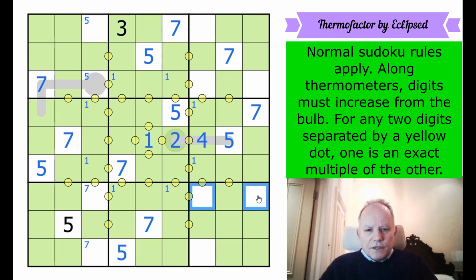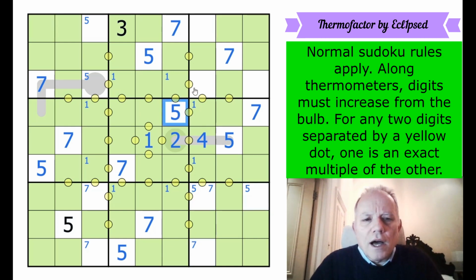5's in one of these two. 7's in one of these two. It's kind of run out of facts. Oh, right. Let's do the 1's. 5 is there. Oh, this is going to be helpful.